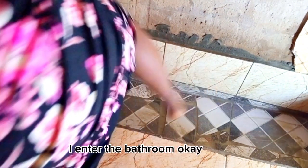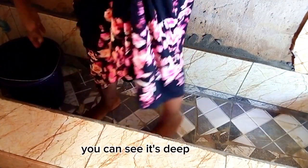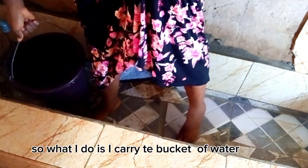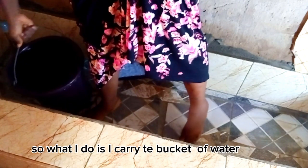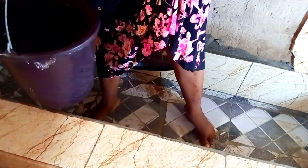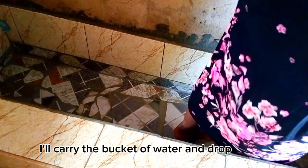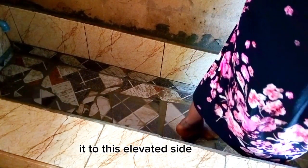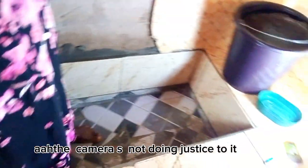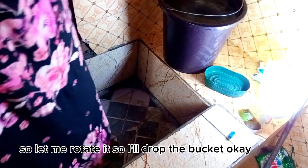I enter the bedroom. You can see it's deep, so I can't take my bed from there. So what I do is I carry the bucket of water. I think it's too full, so I reduce it. I'll carry the bucket of water and drop it on this elevated side. The camera is not doing justice to it, so let me rotate it. So I'll drop the bucket.